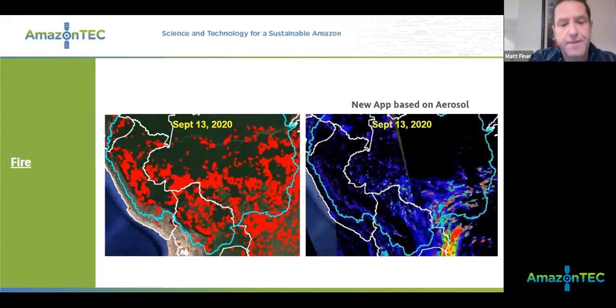And finally, with fires, we first started getting into fires last year and really doubled down on that work this year. Some major satellite advances are going on as well. On your screen, you see two satellite-based images, both from the same day this year, very recent, September 13th. On the left is the traditional, commonly used heat-based satellite alerts. These are the kind of alerts that went viral last year.